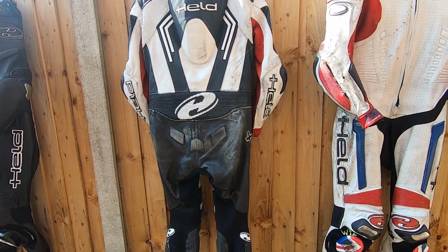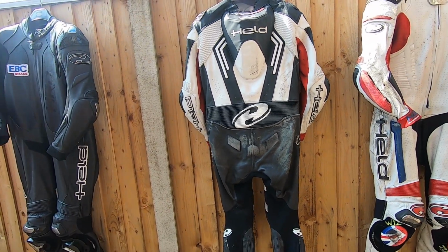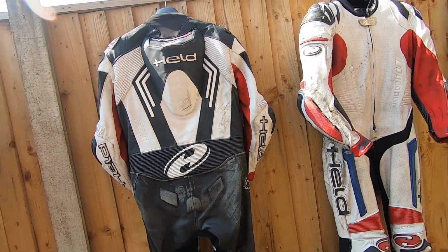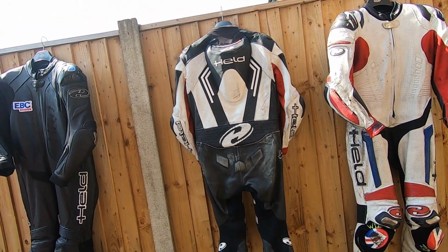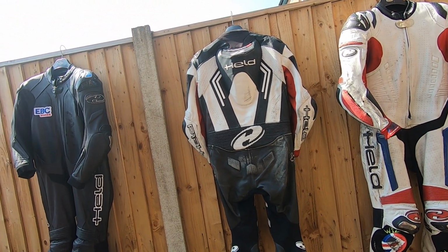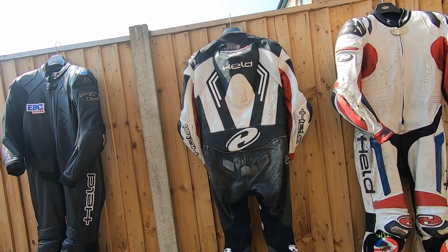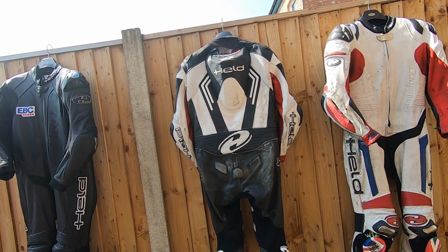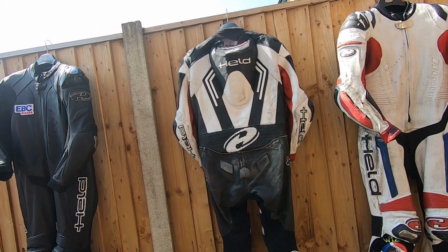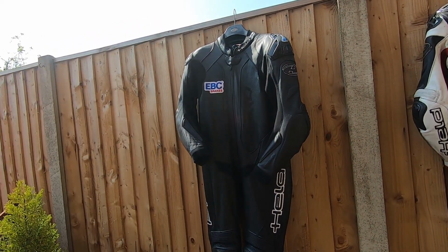Brilliant suit. Comfy. Yeah, comfy, fits fantastically. The amount of times people have said to me, are they made to measure, and they're not. They're off the peg, and they just fit really well, really comfy, and do the job where you need it to do.